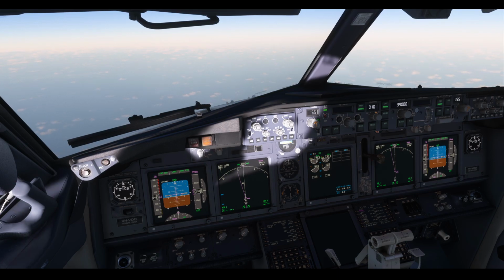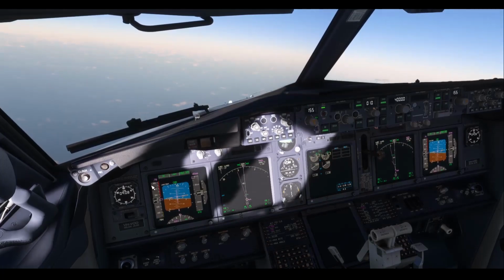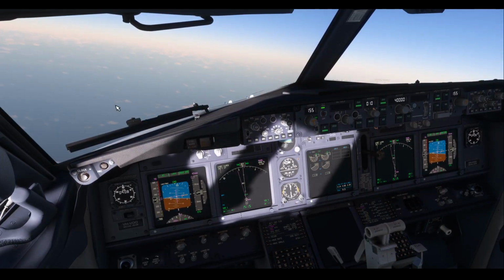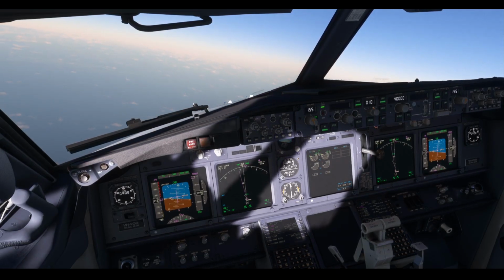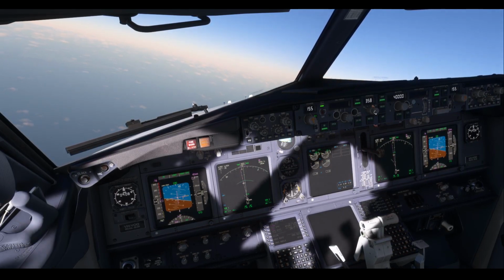Velocity 1537, request climb, flight level 400. Velocity 1537, climb flight level 400. Flight level 400, velocity 1537. Velocity 812, report indicated airspeed. 290 knots indicated, velocity 812. Velocity 812, hold the 290 knots until Horace. 290 knots until Horace, velocity 812.